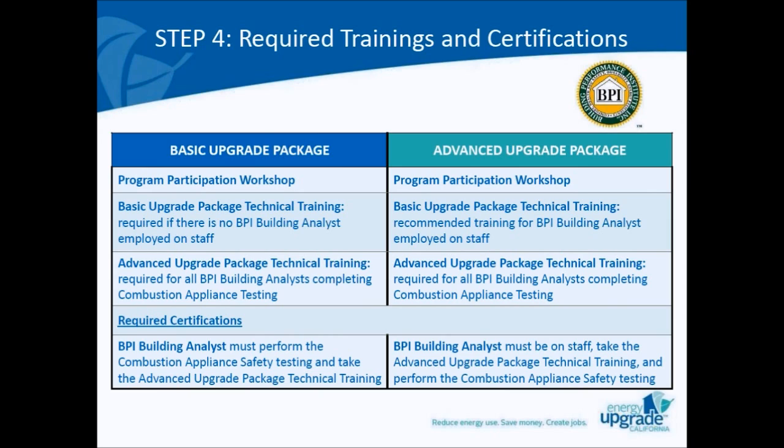So I think we may have stated this earlier. A Building Performance Institute building analyst or a professional from a BPI certified, a BPI accredited company has to complete all of the combustion appliance safety testing. For the advanced upgrade package, the basic technical training is only recommended, but it's not required. But the advanced upgrade package technical training is, and once again, that's usually fulfilled by the BPI building analyst completing the combustion appliance safety testing.